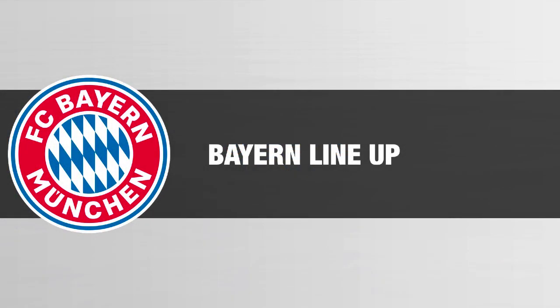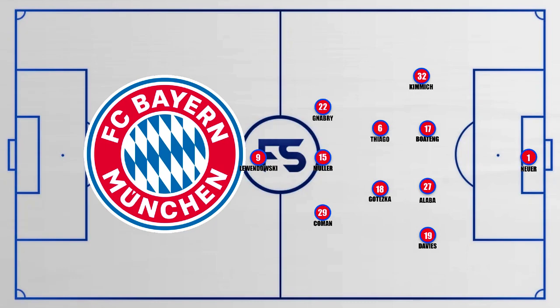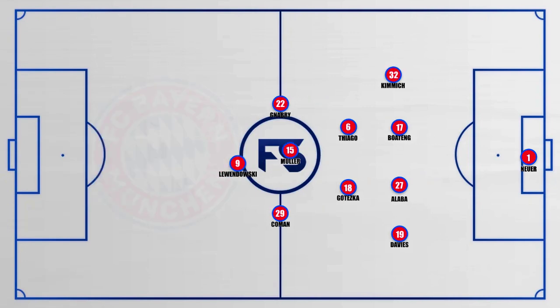Bayern Munich lined up with their 4-2-3-1. The only real change was Coman on that left-hand side instead of Perisic, and this, for me, is what changed the game. The pace up front, Gnabry and Coman on the wings, forced Paris Saint-Germain to try and drop back a little bit deeper, try and block those passes coming inside, but also needing support for their left and right backs due to the pace of Gnabry and Coman.